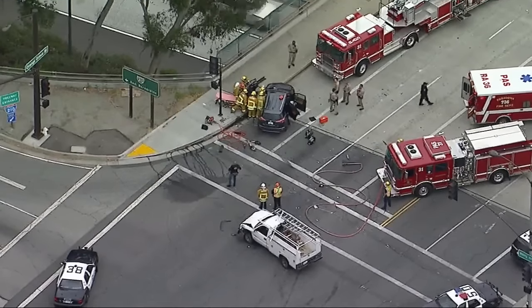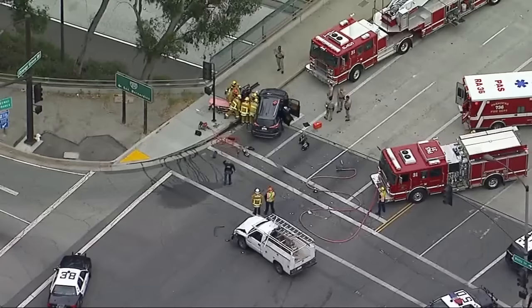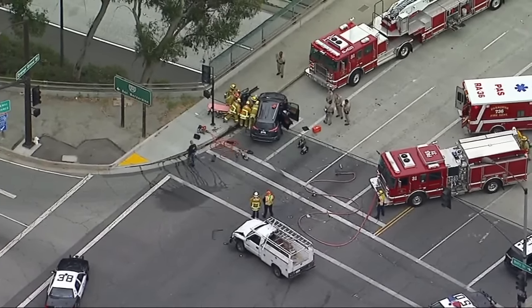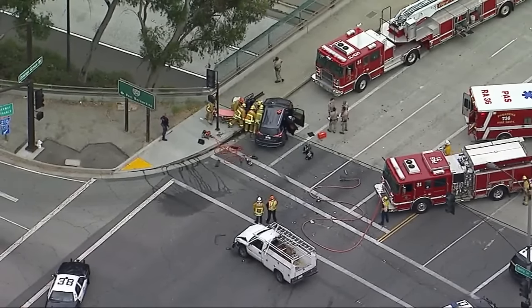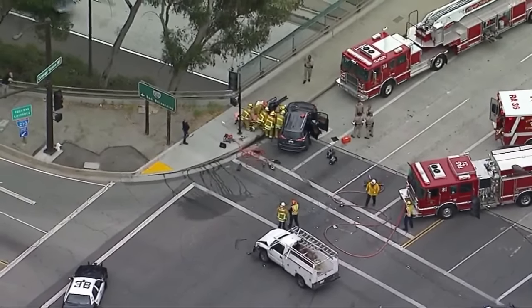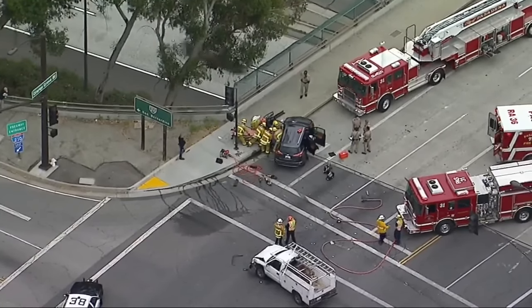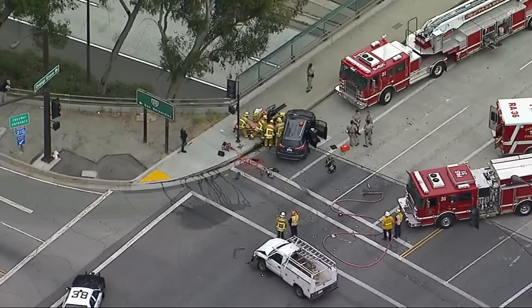Looks like the good news is they've been able to open that door. So now it's just a matter of very gingerly transferring him onto that backboard and then onto the stretcher. The good news is that they don't have to waste time tearing the roof off. They've been able to get that door open, fortunately, and now they will very, very carefully move him. The number one concern, obviously, is his back and then the rest of his limbs.